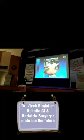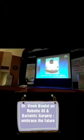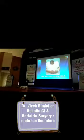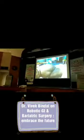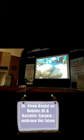And this is not just the high socioeconomic strata. This is a butcher from the Jama Masjid area, and you can see the abdominal wall. What kind of abdomens are we dealing with? And this is not just aged people. This is young. This child, in 10th class, is 152 kilograms. And what is it leading to? It is leading to this kind of situation.